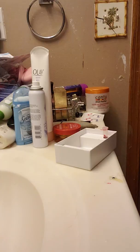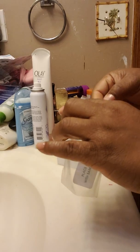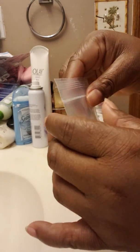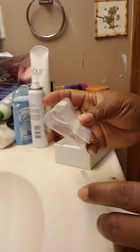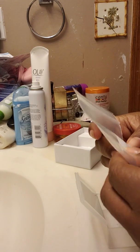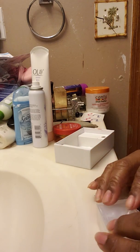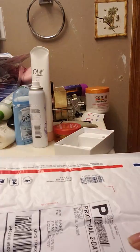Oh, I'm gonna put you on hold. Let me look for this. Okay, guys, I found it. So this, after I shook it up, because it said to shake it up, it goes in here, and then this goes in here. It goes inside here, and then it goes in here.